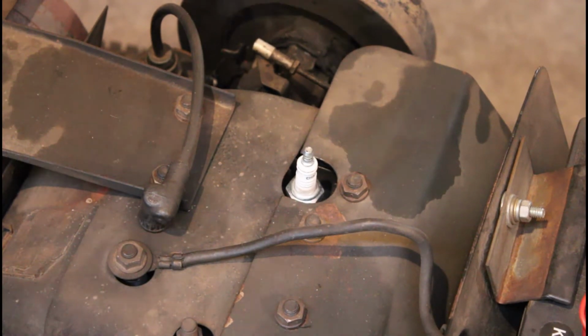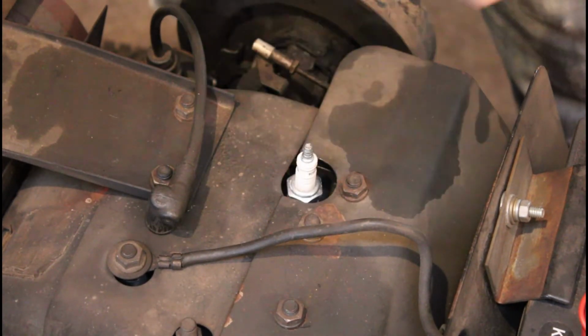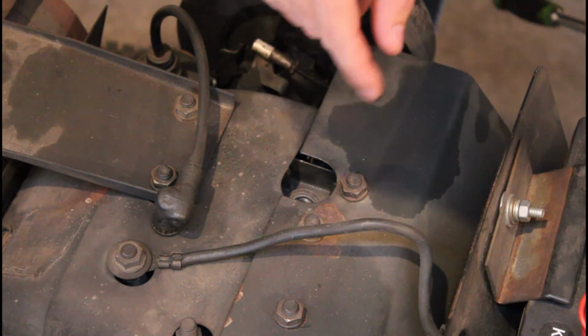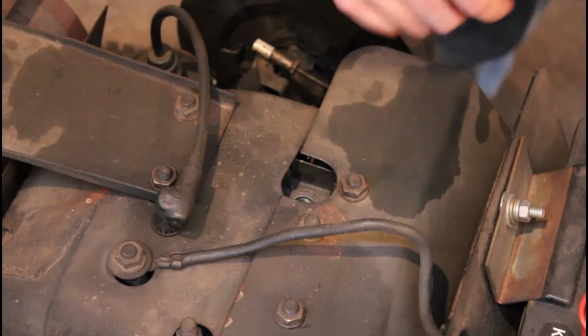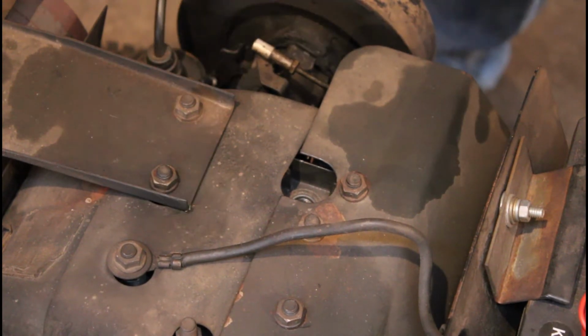All right, we're going to go ahead and pull the spark plug and see what we can see down in the bore. Piston's right up at the top. No, it's not. Never mind. This is a flathead. Isn't it? Yeah, it is. So I'm not going to be able to see much at all without taking the head off, I would think.